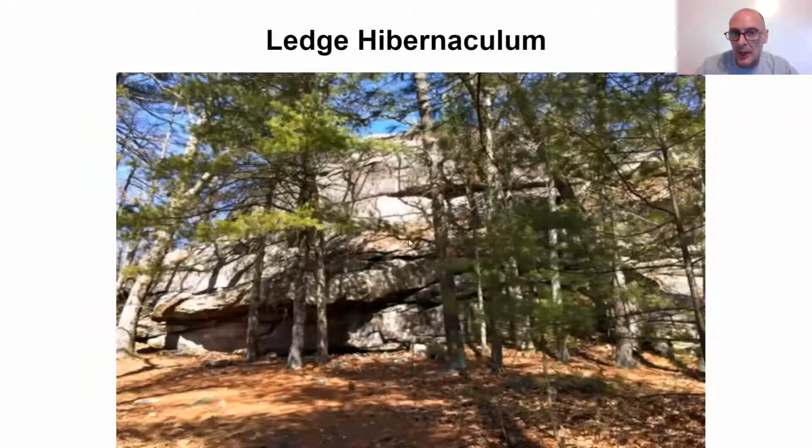Another kind of den that they like to use is a ledge hibernaculum. And they usually have horizontal openings that they usually use. And you can see all these horizontal fractures. The rattlesnakes will use the ones that go in deep enough to get below the frost line. This den is actually in Rhode Island, and it was wiped out maybe 100 years ago. And it's called Rattlesnake Ledge, even though there's no rattlesnakes any longer.